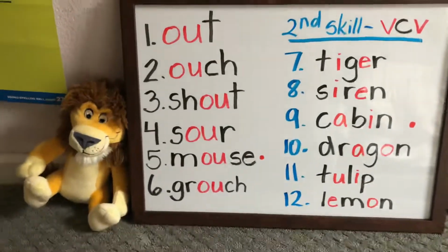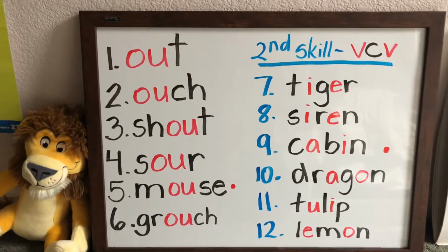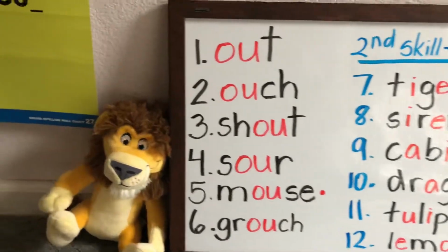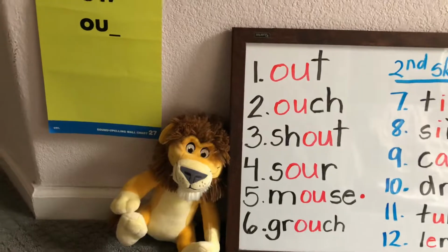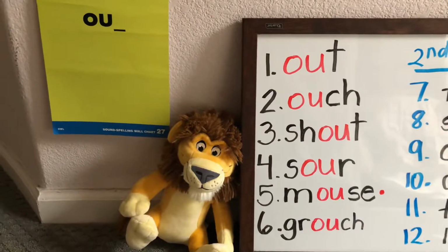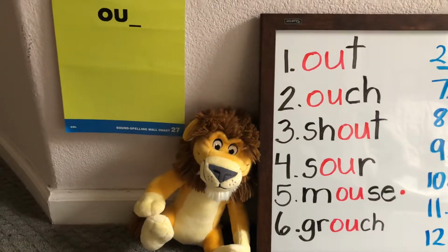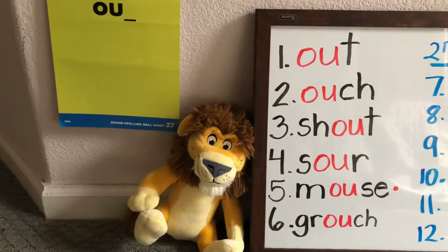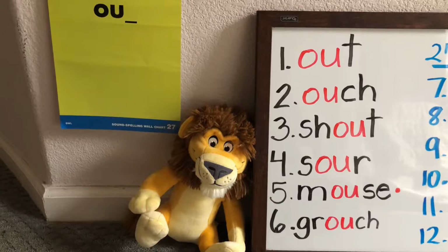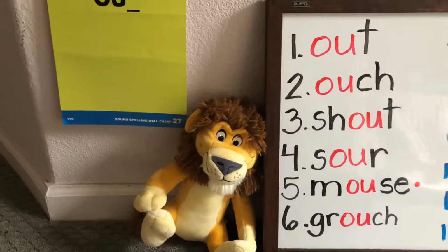All right, now I'm going to move us over to the whiteboard that I have. We're going to focus on words 1 through 6 right now, and then we'll move to our second skill. So I'm going to adjust the screen, and these words are spelled with OU, but it sounds like ow, just like last week. So I started with a really easy word. Number 1. Let's read it together. Out. See how I used the red color when I wrote OU? Because those are important this week.